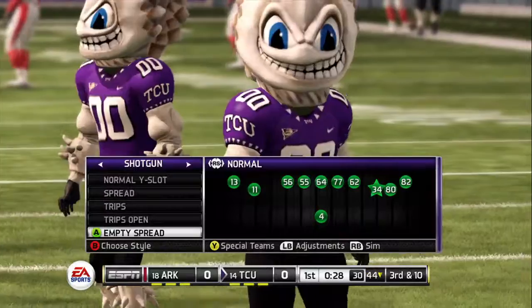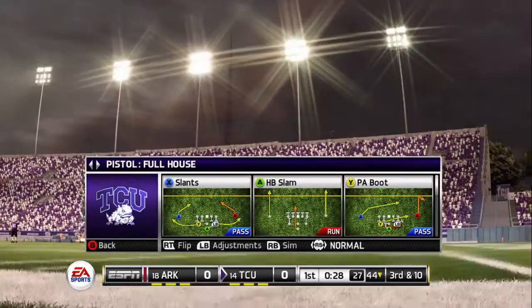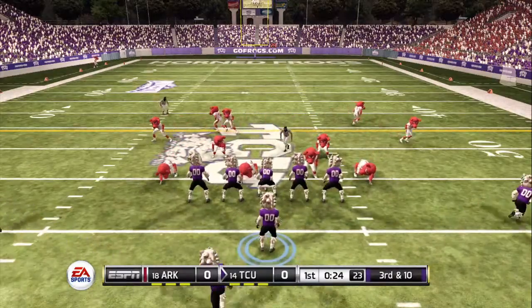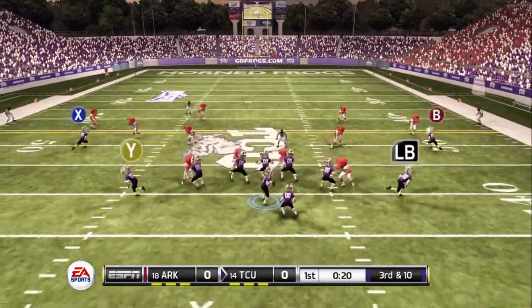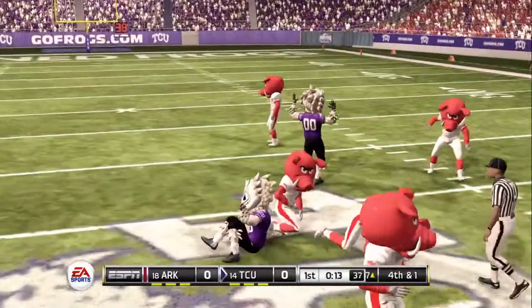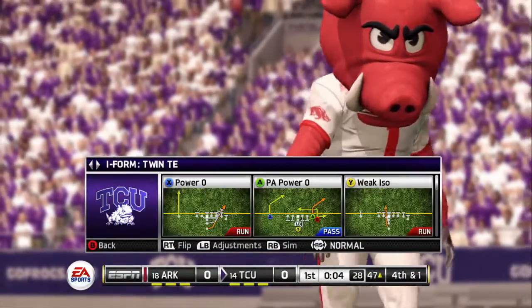Too bad that'll go down as an incompletion because he made a really great play on the ball to make the catch. Third down now, and they need to get it inside the 46. And he's tackled right away. That was a well-designed and executed pattern, but on third down and forever, it just wasn't enough.